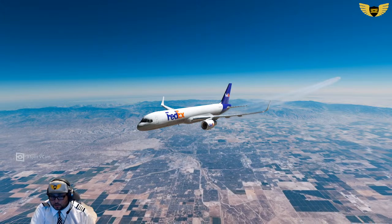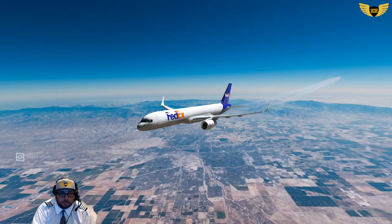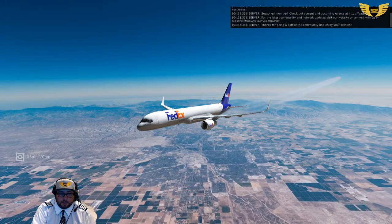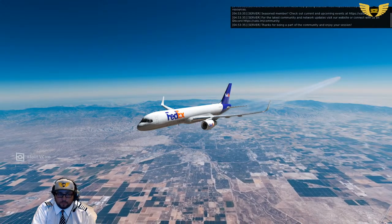And we're flying into San Jose here. No special scenery here. We do have scenery loaded in, but it's not payware, just the normal freeware for San Jose.